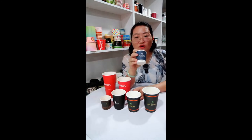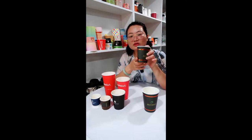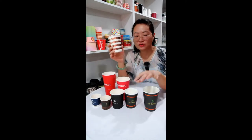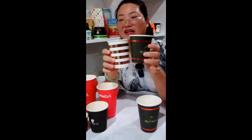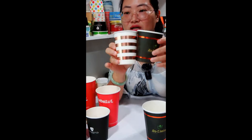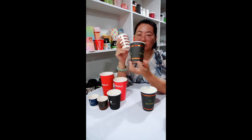This kind of logo, we call CMYK printing. If you want CMYK printing, the price will be cheaper, because this is the normal printing. We can also do what we call foil printing. For the foil printing, we also have gold or rose gold color like this one. If you want different colors for the foil printing, we can show you the color cards. This one is very special and the price is very expensive. It is very difficult to line up together. Like this one, this one is perfect.